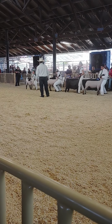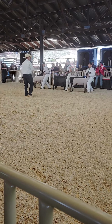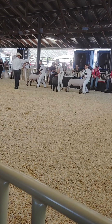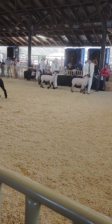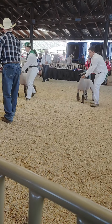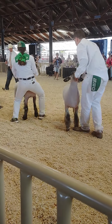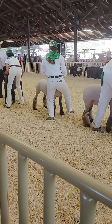Ava got fourth. She got third. Number one. So, Ava got fourth here, and you know, that's not bad. The top two come back, compete against other weight sizes for the champion round.